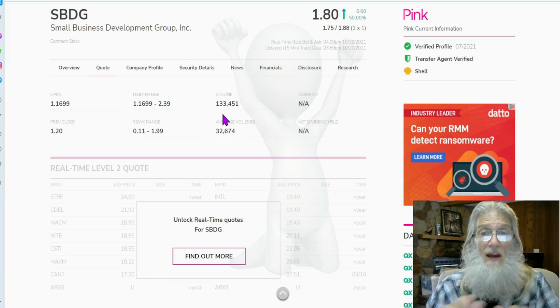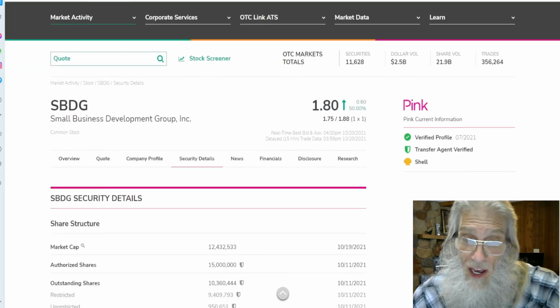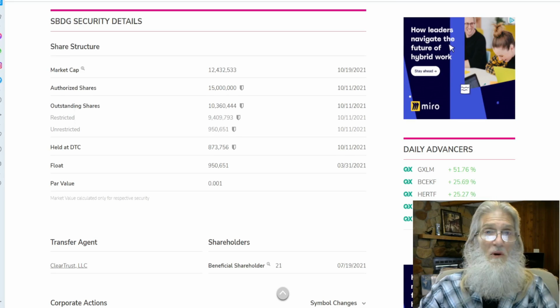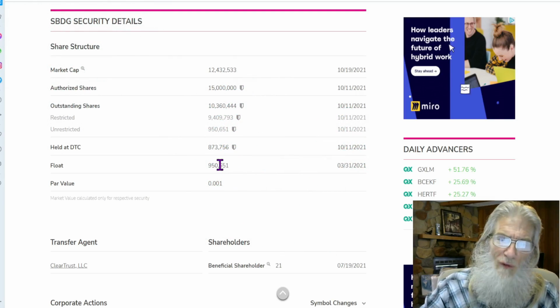So everything is changing for them. What is their share structure? We would like to see a low float. Well, of course, I'm going to bring you a low float. That's just more shareholder value. Look at that float, folks.